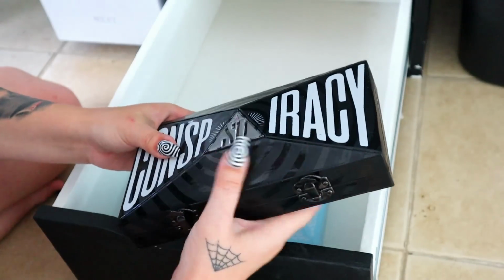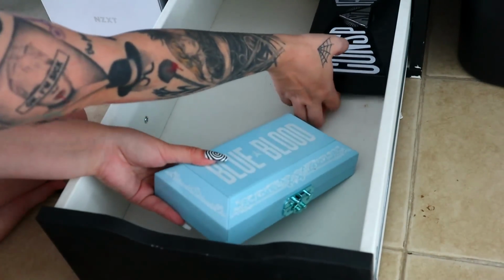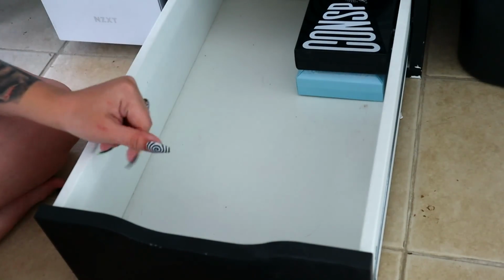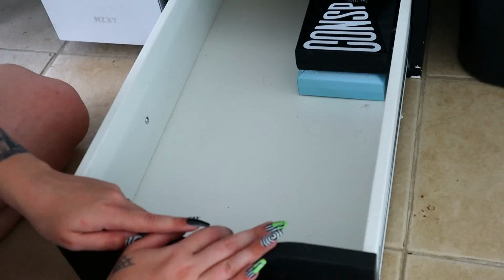Okay, so I will be keeping both of these. I'll put Conspiracy on top because I'm not going to use blue as much. I want to use this more to get more unique looks out of it. So let me collect everything and we'll see where we're at.